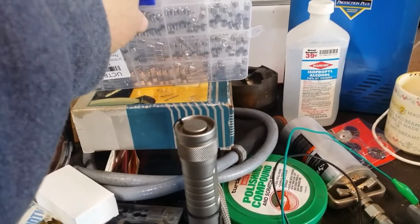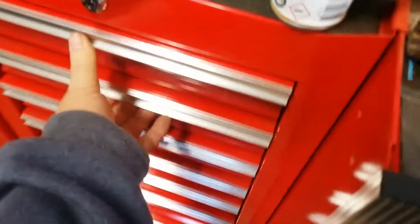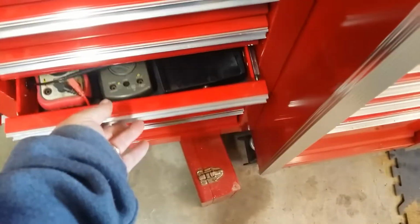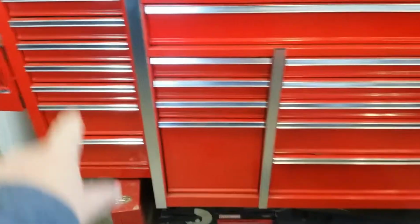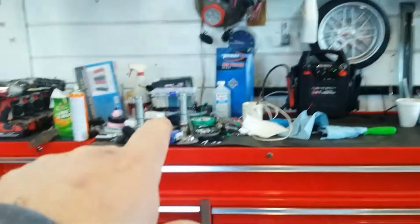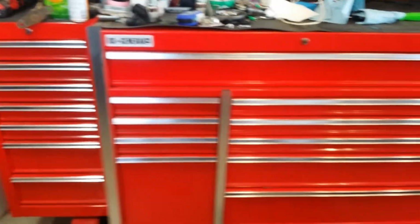I do a lot of stuff with fuses, and dang it, I want a drawer just with fuses. Shrink tube, wiring stuff, you know, crimpers, and somebody has way too many soldering guns, but sometimes you need more than one. Oh, there's my other meter. Things are getting crowded over here in this little add-on, and I want to leave it more for, you know, like fuses and blades and stuff like that.